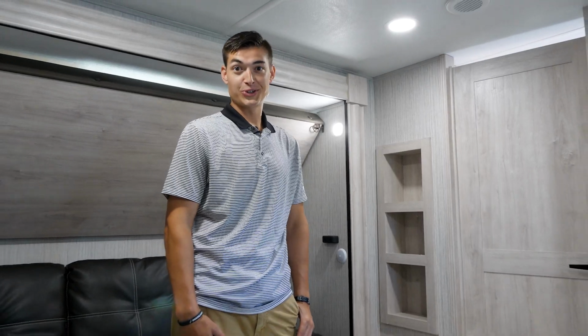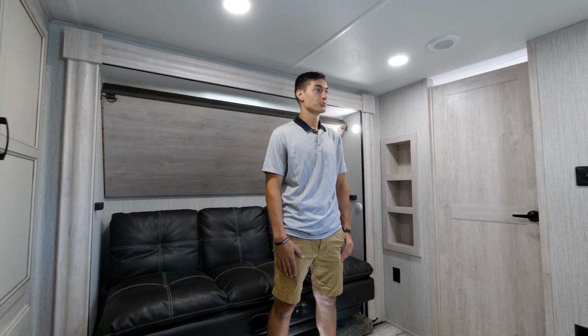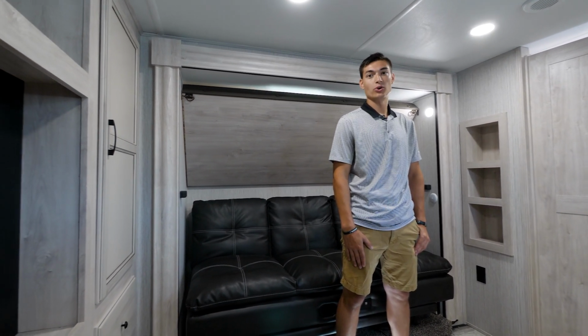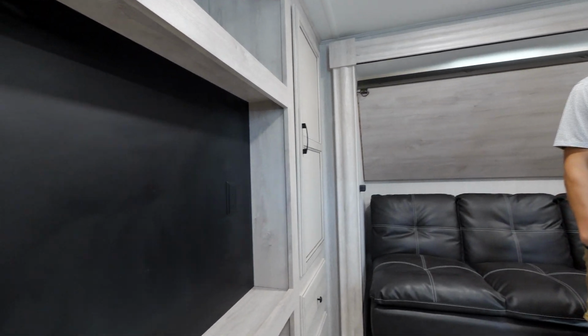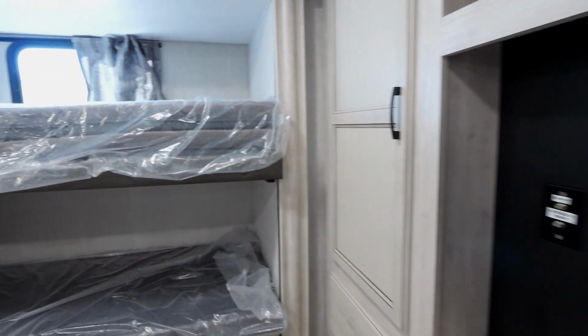So as you can see looking around me, the rear room in our 388 offers a ton of room for the little ones to sleep. We've got a little entertainment system for them back here as well, and they also have their own half bathroom.